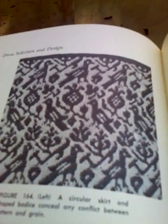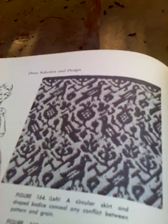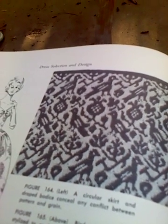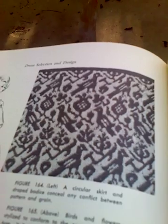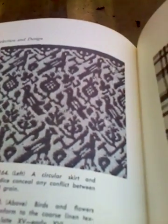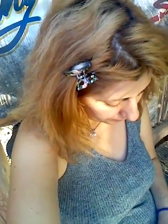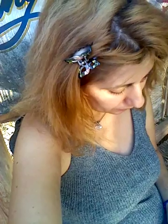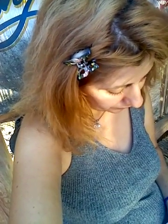And then birds and flowers are stylized in this pattern to conform to the coarse linen texture. Italian, late 15th, early 16th century is where it's from. Metropolitan Museum of Art, 1946. Weaving stylizes the pattern, although the print can be produced with a greater variety of color and shapes than is possible in woven design. The limitations imposed by the weaving process strengthen the character of a design.